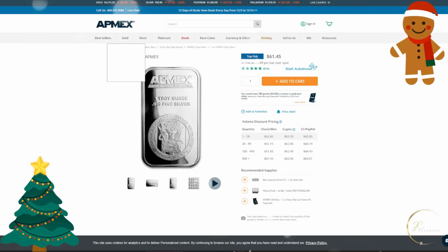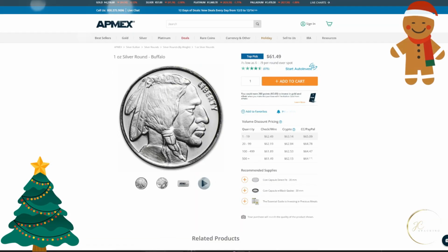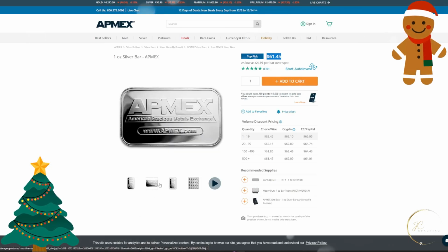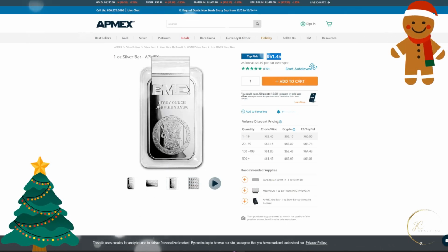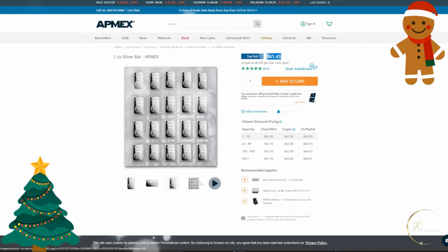Next option is a 1 ounce silver bar. Again, this is through APMEX. They're advertising it at $61.45. And again, keep in mind the quantity and the purchasing method: check wire, crypto, and credit card, PayPal. In my opinion, the difference between a silver bar and a silver round is purely aesthetic. And know what you're looking for. You are looking for the content of the metal. In this case, these products both have 1 ounce of silver, which is exactly what you're looking for. And a lot of times these come in these little protective plastic heat-sealed pouches, but not always, so just keep in mind.